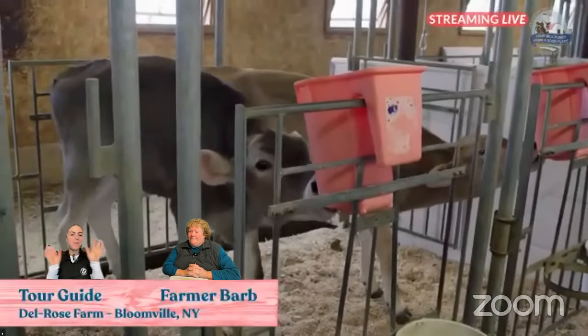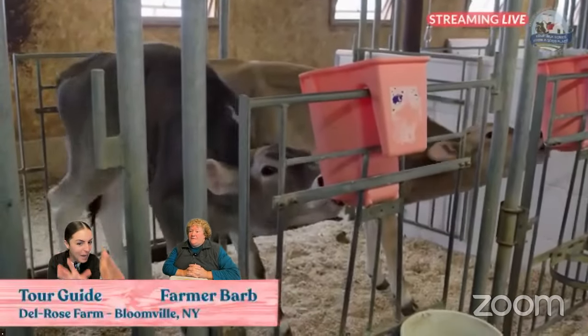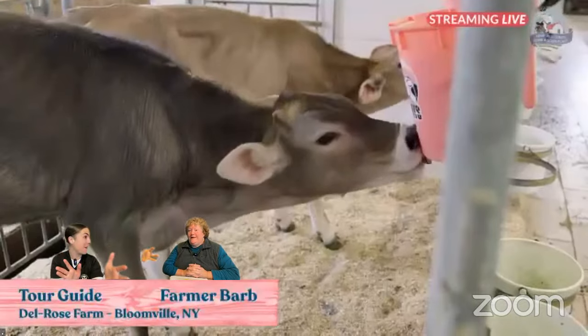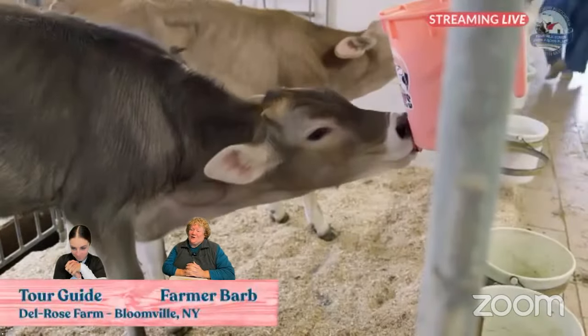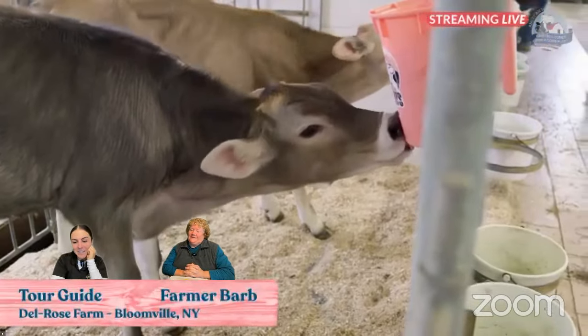Okay, wait. We got to back this up. These are born 80 pounds? Yes. That is a big baby. Those are the brownies again. Oh, gotcha. Yeah, the Brown Swiss girls. Okay, that's so interesting.